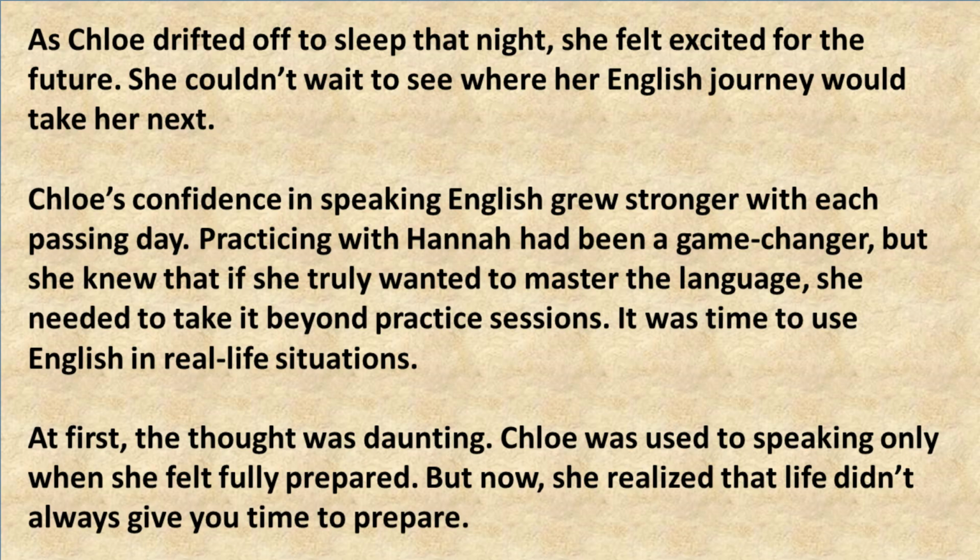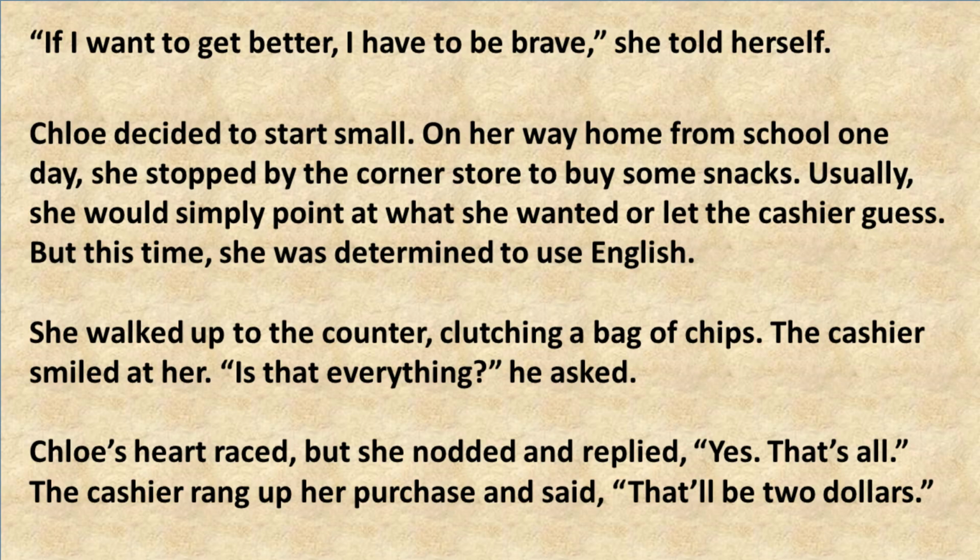Chloe's confidence in speaking English grew stronger with each passing day. Practicing with Hannah had been a game changer, but she knew that if she truly wanted to master the language, she needed to take it beyond practice sessions. It was time to use English in real-life situations. At first, the thought was daunting. Chloe was used to speaking only when she felt fully prepared. But now, she realized that life didn't always give you time to prepare. "If I want to get better, I have to be brave," she told herself.